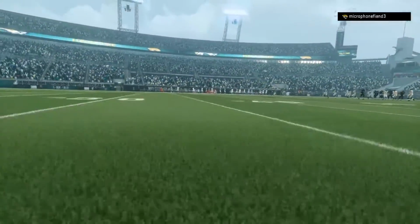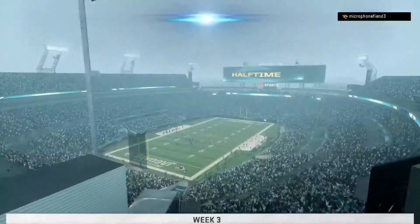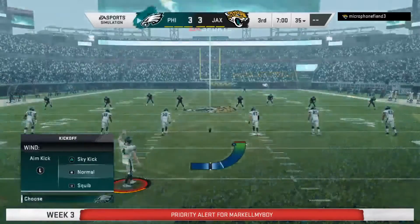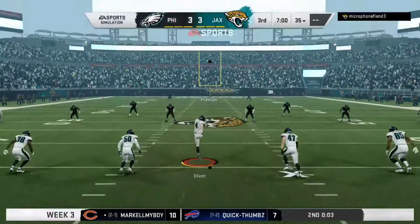So we've reached halftime in a low-scoring affair, just a pair of field goals. 3-3 is our score. As we send you a couple hours south of here to Orlando, that's where we check in with a coach and our EA Sports halftime report.